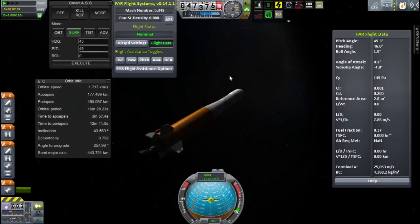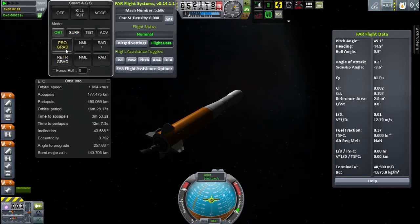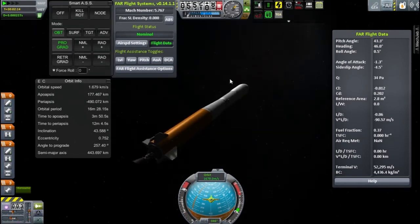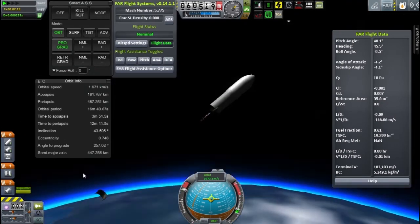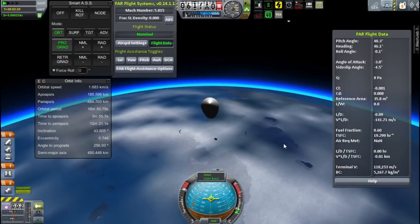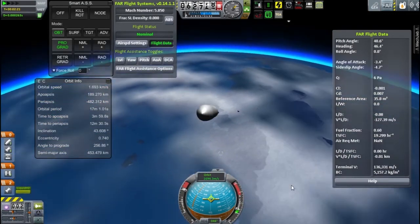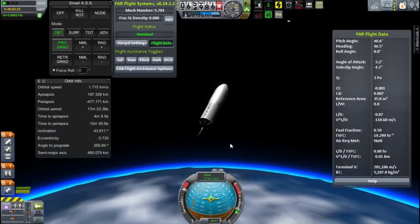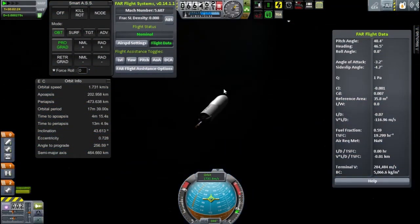Then we have Nico. I'm just gonna coast along here for a minute. And staging. And there we can see a beautiful stage separation. We've got those retros firing, pulling the booster away, and the OIS heading up out of the atmosphere.